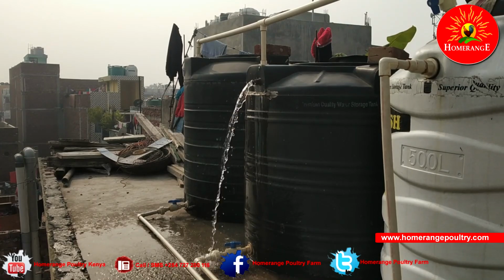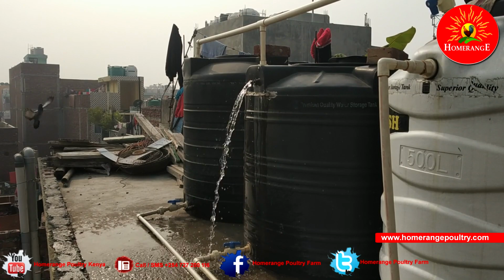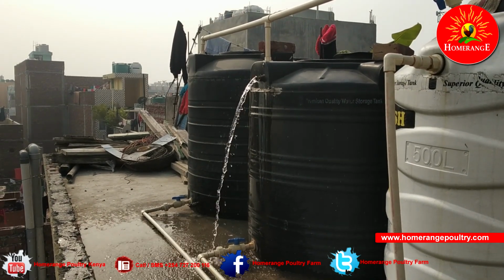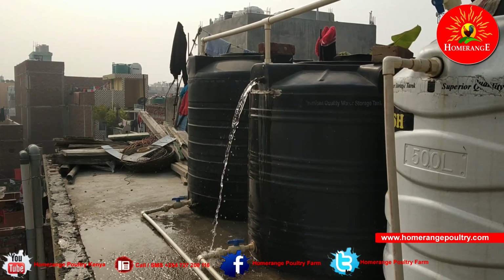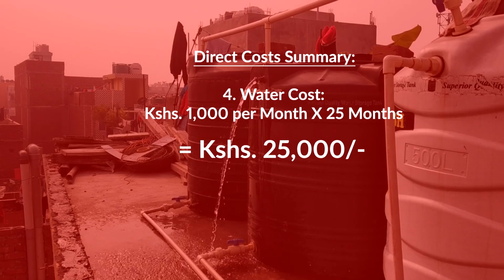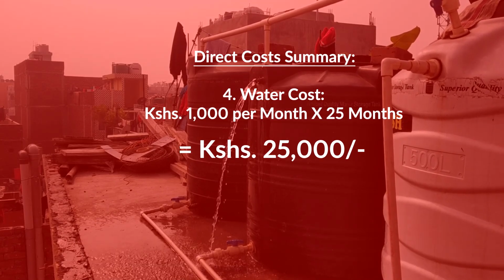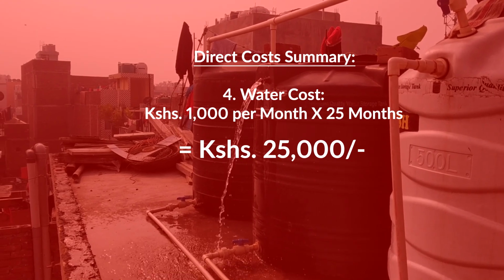So the other very important additional cost, guys, that you have got to factor in is the issue to do with water. I have got to tell you in advance, chicken are thirsty animals. They consume a lot of water. Please do not do chicken when you do not have sufficient quantities of clean water. Now, assuming you have water that has been piped by the county, on average, we will pay about 1,000 shillings per month. So if you're talking of the entire production period of 25 months, you're looking at 25,000 shillings in water alone.